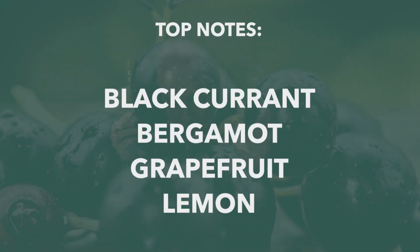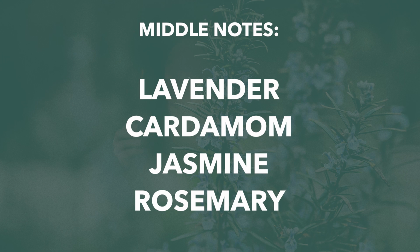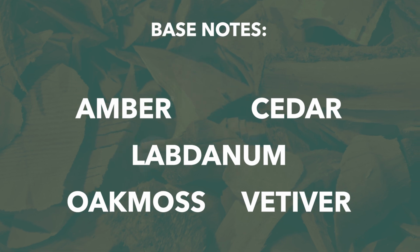On the top notes, you have black currant, bergamot, grapefruit, and lemon. Middle notes, you have lavender, cardamom, jasmine, and rosemary. And the base notes you have are amber, cedar, labdanum, oak moss, and vetiver.